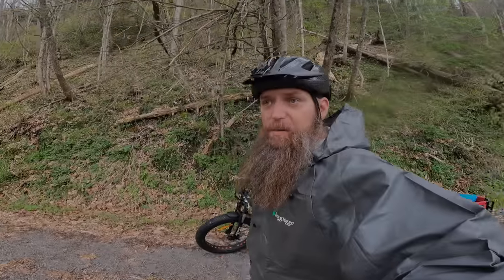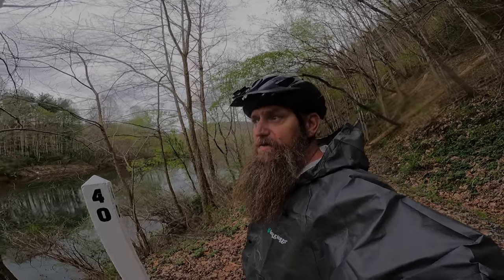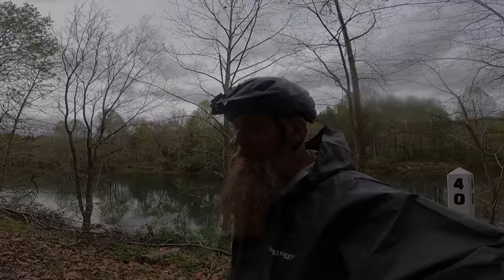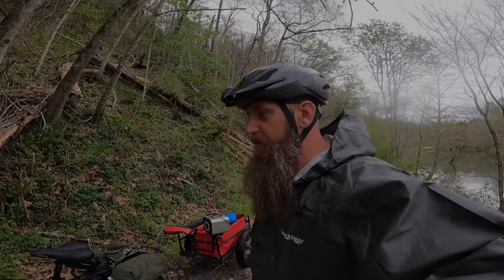I wanted to get to mile marker 40. This is basically the halfway mark of the entire trail, I guess. It says it's 77 miles, and the mile marker up there says 80. So I don't know. But I do know I'm not cold. Got this jacket on. I appreciate that. I picked it up at Walmart before I got on this trail.